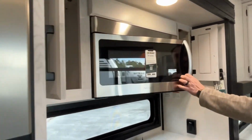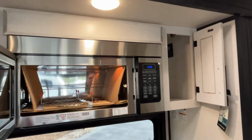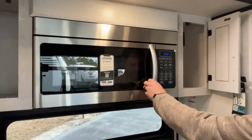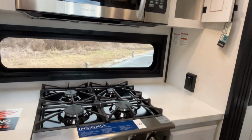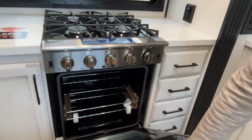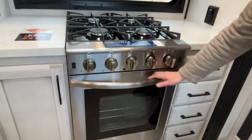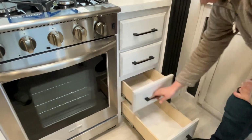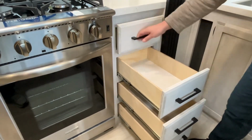Moving right on around, your nice large microwave. That's a convection microwave. Yes. Storage on both sides of it. Your residential Insignia 4-burner stove with oven. You can fit a turkey in there. And we've got, wow, lots of drawers.